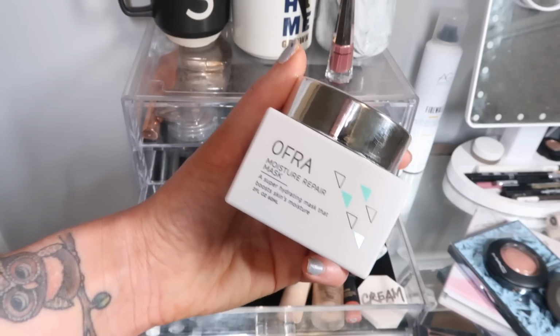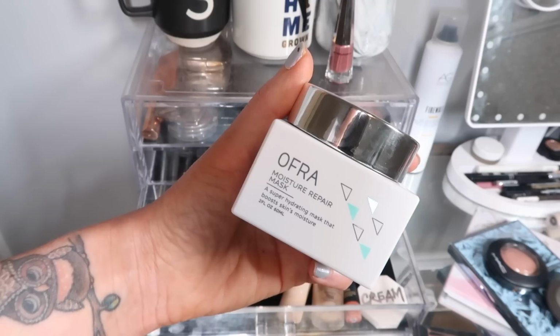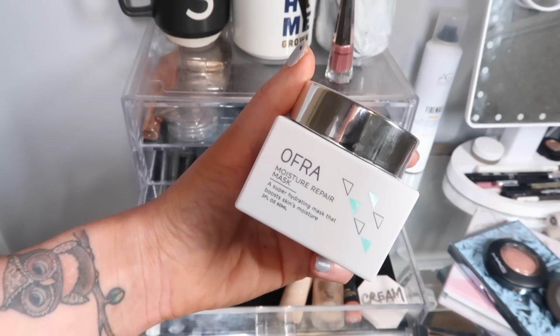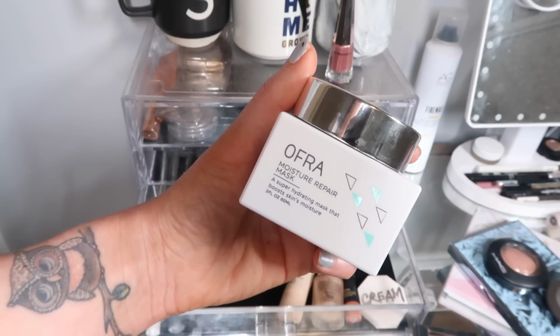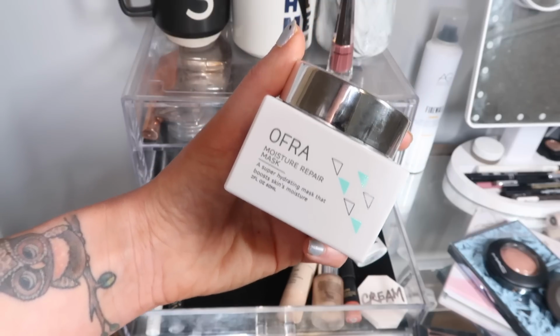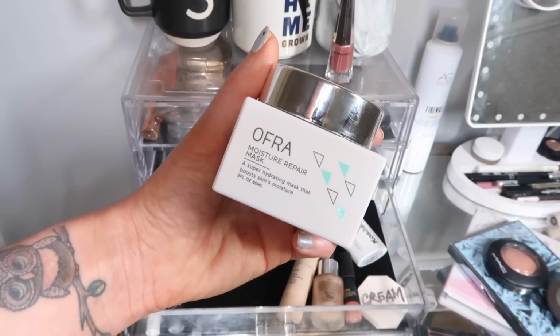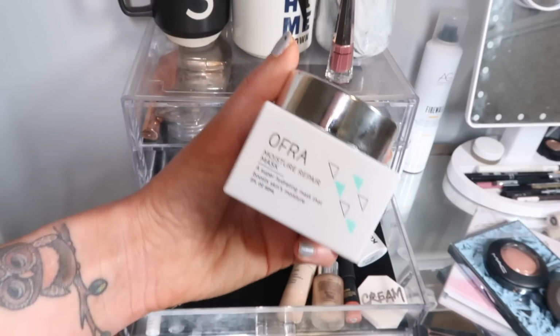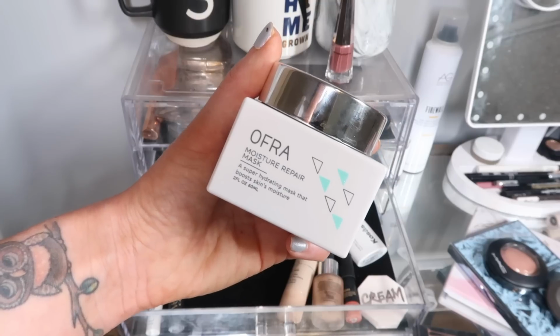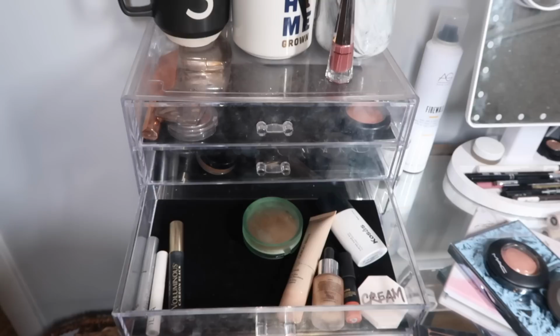I don't know if I feel like this is worth it. I don't know if this is one that I would purchase again. I don't feel like I notice a huge difference in my skin. I probably would notice the same as if I just went to bed with a nice rich moisturizer. Now I do know that they have other masks in their line that I have not tried, but I don't feel like I could recommend the moisture mask. I just feel like it would be the same as using a rich moisturizer. So that's kind of what I think on this.